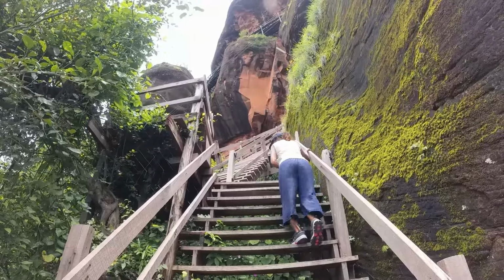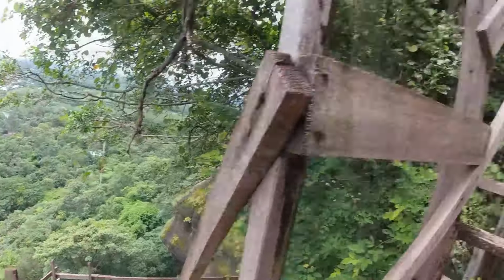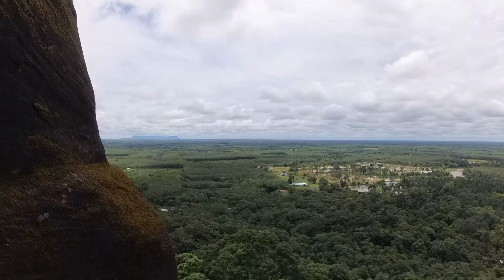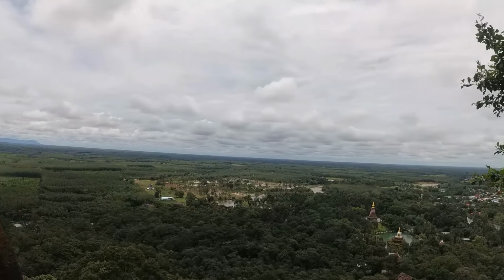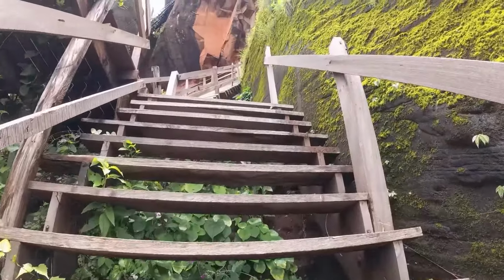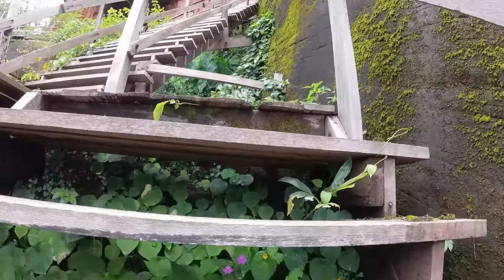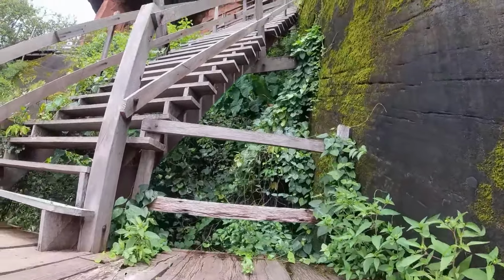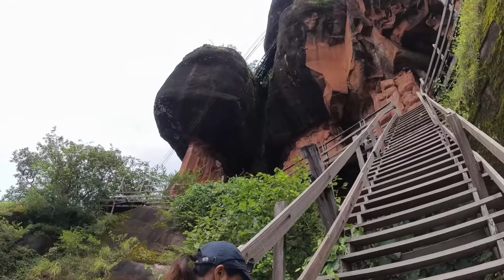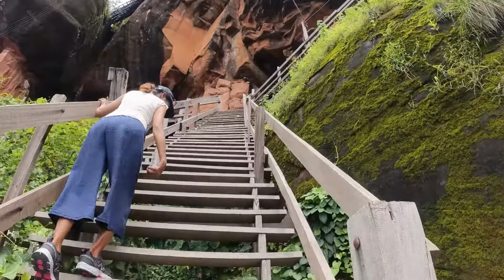We're gonna work our way to the top, I guess. These are some steep ass steps, man. That plateau over there. Here we go. Whoa, these steps are not level either. And when they lean back, when you step on them, feels like you're gonna fall backwards down the cliff. Get up there and then worry about getting down.